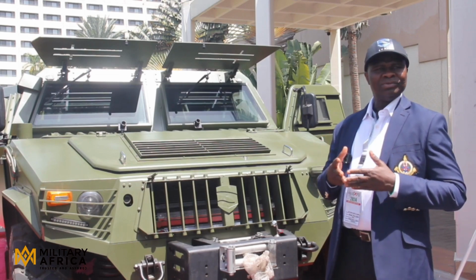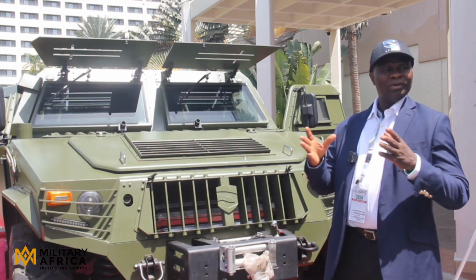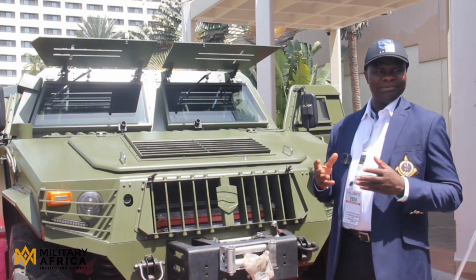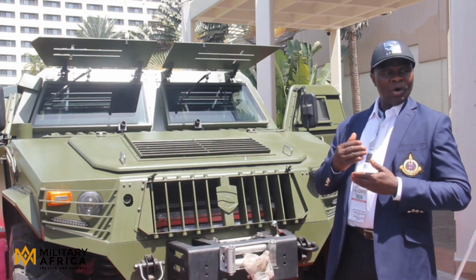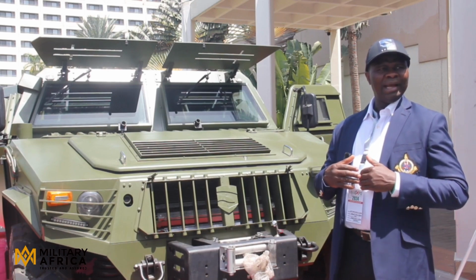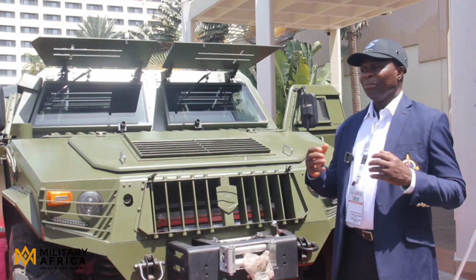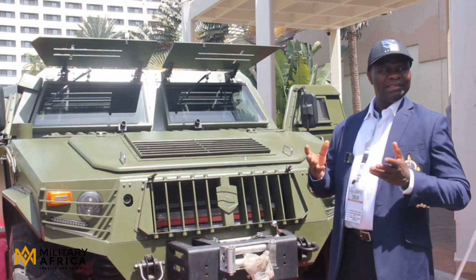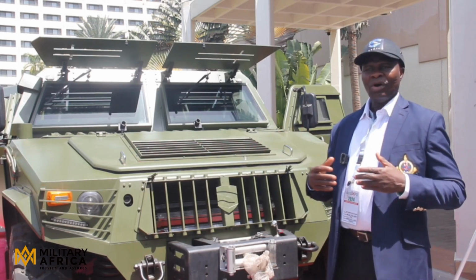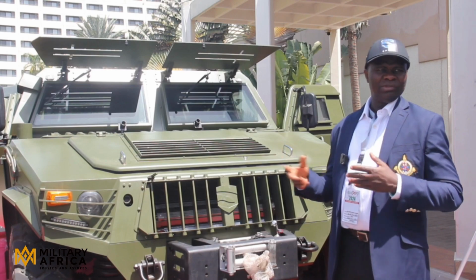And you talk about the potential for export. Of course, we do not want to limit the use of this vehicle to Nigeria alone. But it is a restricted item because we are operating under license of the federal government of Nigeria. Before this vehicle can be sold to any other country, we have to get approval from the government of Nigeria. But we are looking at market potentials, at least within the West African sub-region, so that all our neighboring countries will also have the opportunity to introduce this armored fighting vehicle into their inventory.